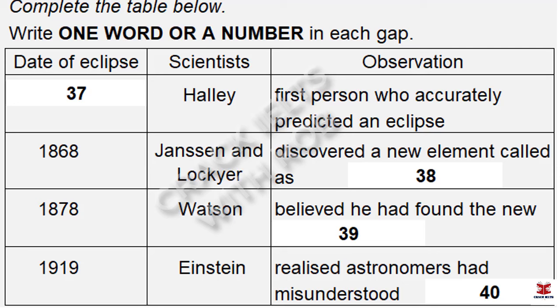Some astronomers suggested that there might be an undiscovered planet causing this unusual orbit, and even gave it the name Vulcan. During the eclipse of 1878, an American astronomer, James Watson, thought he'd spotted this so-called lost planet. But, alas for him, he was later obliged to admit that he'd been wrong about Vulcan and withdrew his claim.